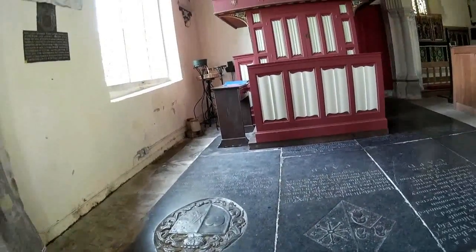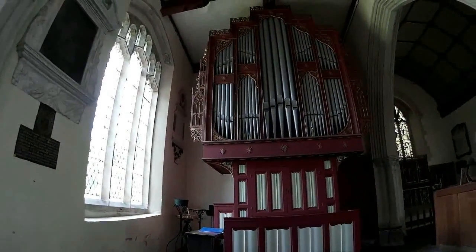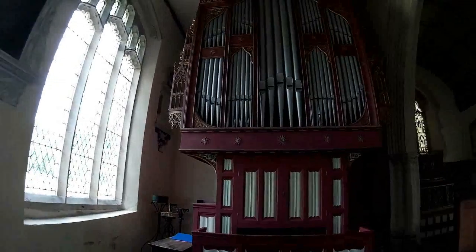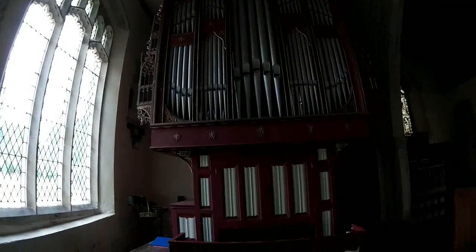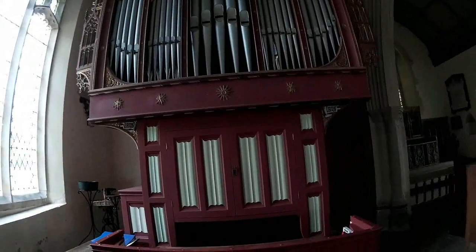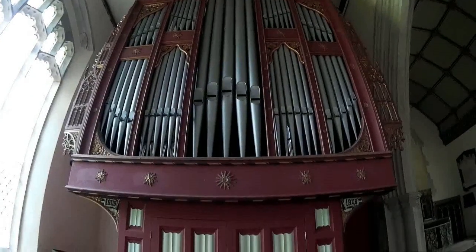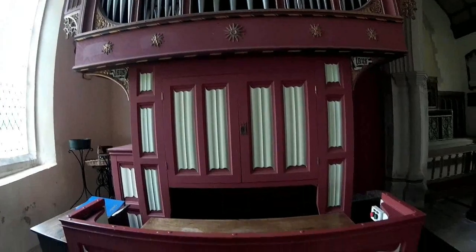And then look in front of this organ. Fantastic organ, look at that. Just look at that organ. That's so attractive as well, look. I wonder where that came from. There's probably some history behind that organ. It's very theatrical looking. Maybe it came from a theatre, perhaps. It doesn't look very church-like, really. I don't mean that critically, because it's fabulous.